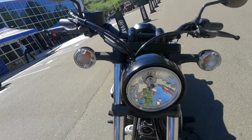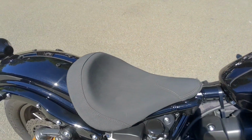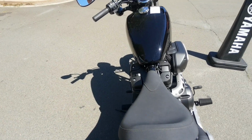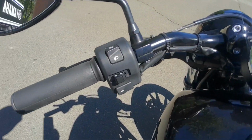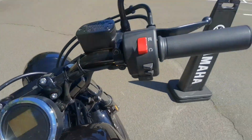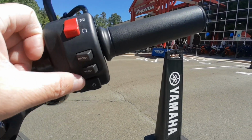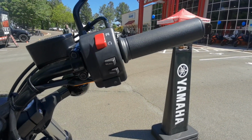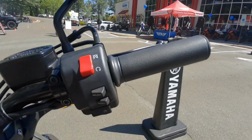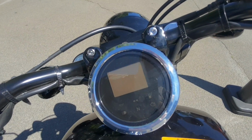Single light in the front. Cool looking saddle. Back seat removed. High beam, low beam, turn signals, horn, on off. Select modes, reset, turn signals. No, what is that? Oh, turn signals here. Oh, start. Mirrors. Gauge is simple, clean.